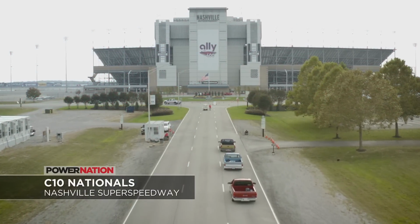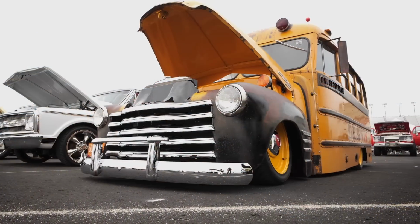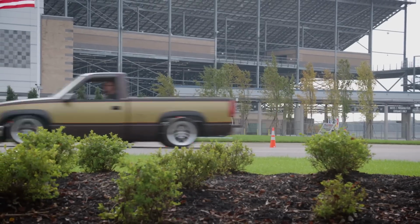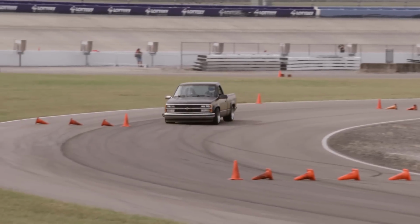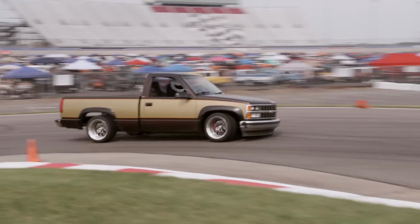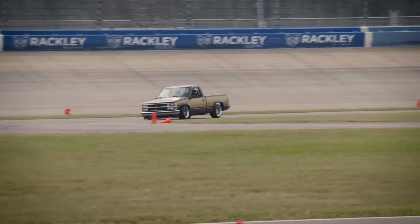All right. No problem. There's no better place to reveal a project like this than the C10 Nationals. And this year it was taking place just down the road at the Nashville Superspeedway. So there was no doubt this truck would be there. At the C10 Nationals, we were able to take our truck on the autocross course. That was kind of half of the build. The other half of the build was physically driving the truck there. That's why it's a pro touring truck.